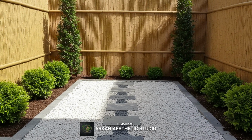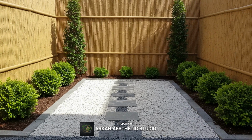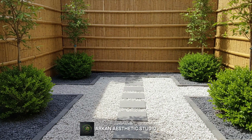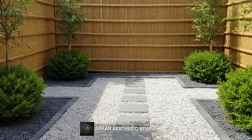If you're considering something similar, let this be a suggestion, not a set of steps. I'm only sharing ideas that are meant to be reinterpreted in your soil, with your hands. You don't need perfection to find peace in a space, just intention.